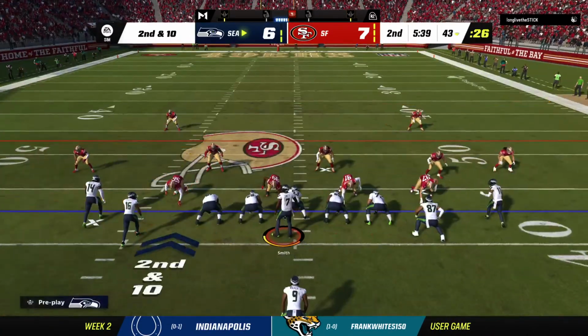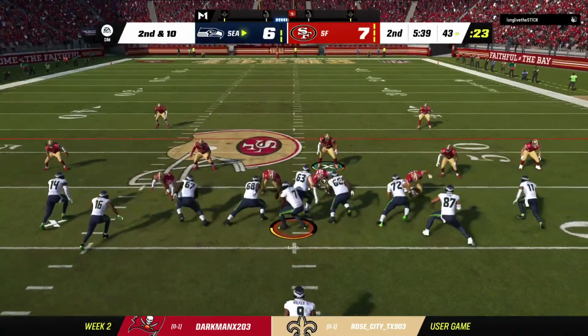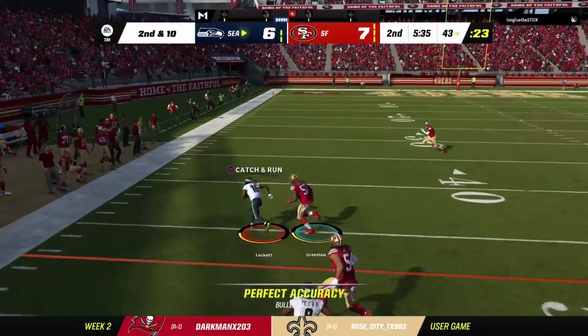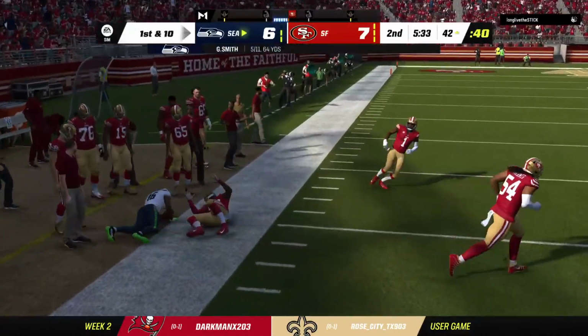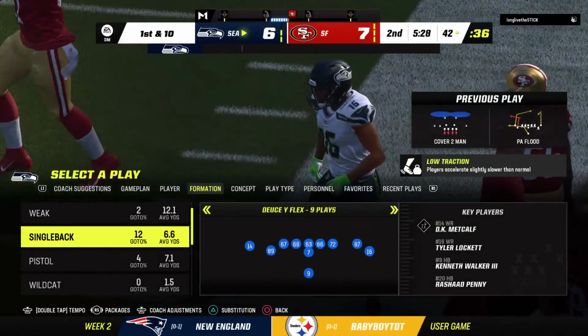Smith, an incomplete pass on 1st down. Now it's 2nd and 10. Throwing now is Geno, finding Lockett for the catch here on the out route. And they'll get this down to the 42-yard line.